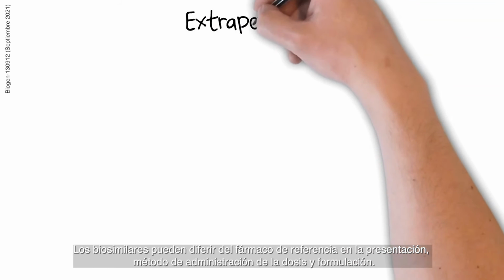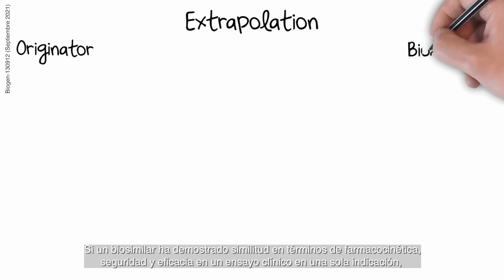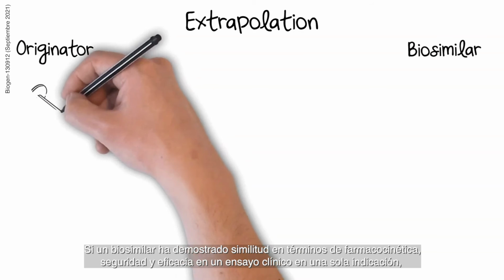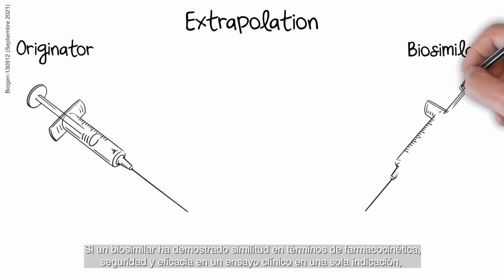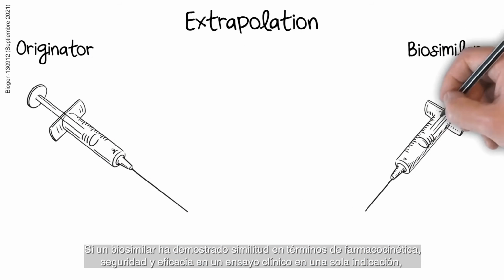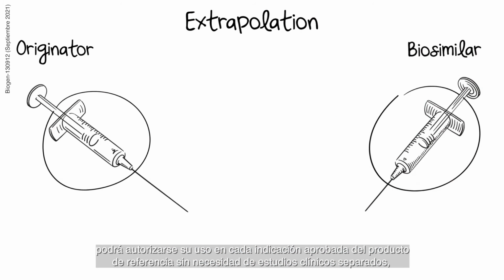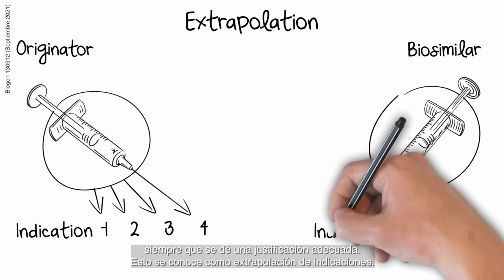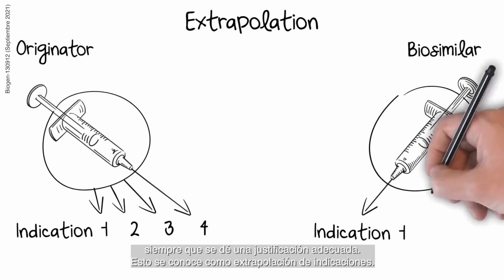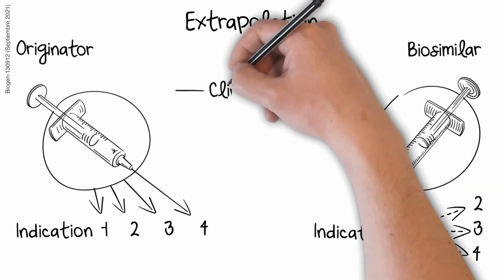Biosimilars may differ from the reference drug in presentation, dose delivery system, and formulation. If a biosimilar has demonstrated similarity in terms of pharmacokinetics, safety, and efficacy in a clinical trial in one indication, it may be approved for use in each approved indication of the reference product, without needing separate clinical studies, provided that adequate justification is given. This is known as extrapolation of indications.